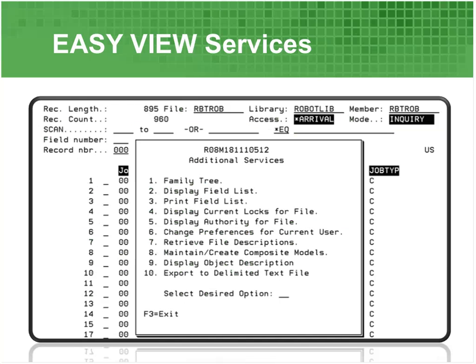Another great feature is being able to select what and how you want that information to be displayed. We have a lot of different options here, and some of the options or services that you can use are to look at the family tree, or maybe you want to find out what the locks are on the file, or maybe take the information and export it right to a delimited text file. Again, you can pick and choose what you want.